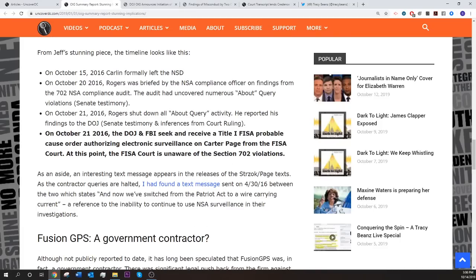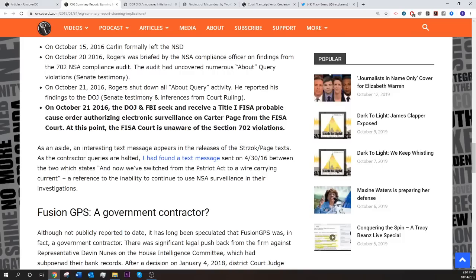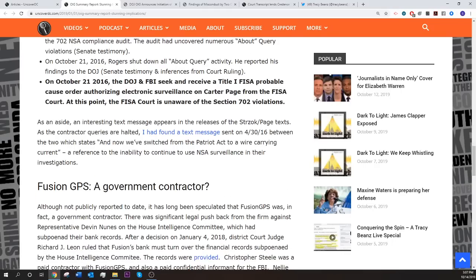So here's a little timeline we're going to talk about. On October 15th, 2016, George Carlin formerly left the NSD. On October 20th, 2016, Rogers was briefed by the NSA compliance officer on findings from the audit. The audit had uncovered numerous about query violations, and this came from Senate testimony. On October 21st, 2016, Rogers shut down all about query activity. He reported his findings to the DOJ.